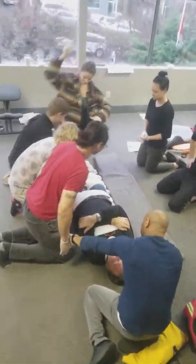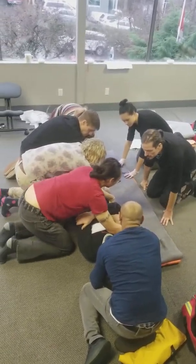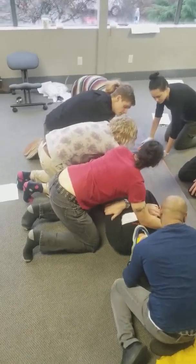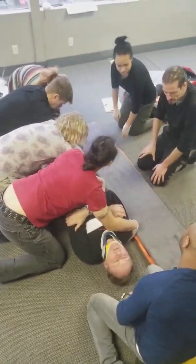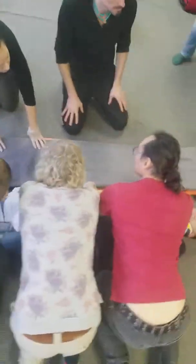Everybody else, grab across the opposite hip and shoulder. We're all going to roll in unison, okay? You hold the legs together. When we do it, we're going to go a little bit more than lateral. You're going to push the board right in, quite a bit more than lateral, but try to support him on your lap as well.